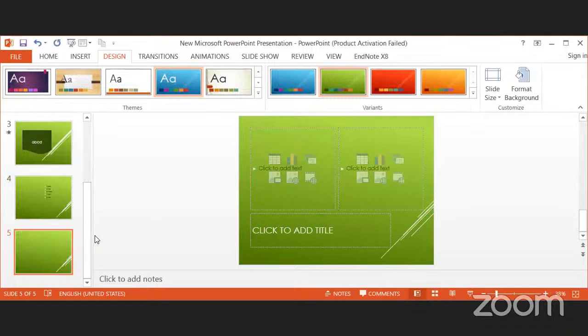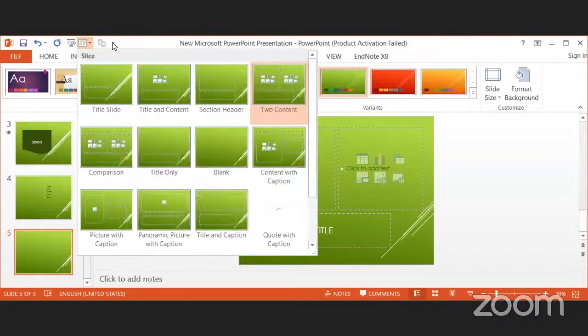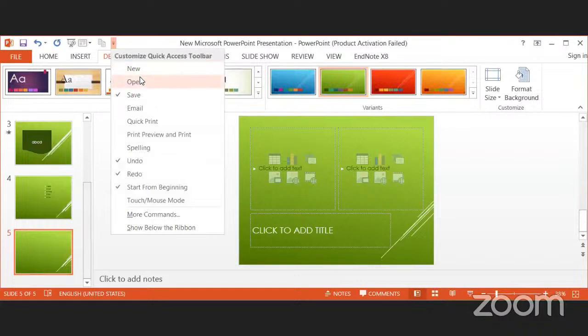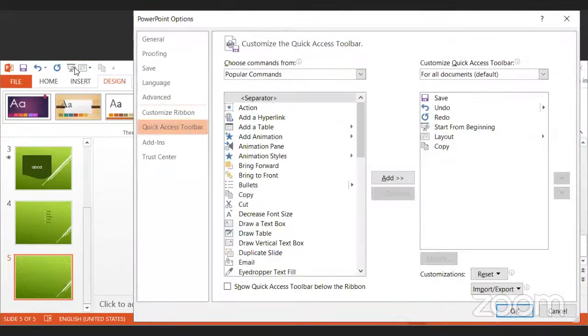Okay, the next tip is about the quick access toolbar in the upper left corner. It will be here. Customize your quick access toolbar. You can choose any of the common features like open or save this file or send to email. Also, you can select more commands to add something to appear above here, to be easy to reach, like copy, you can add from here.